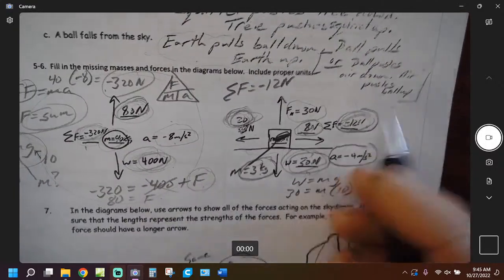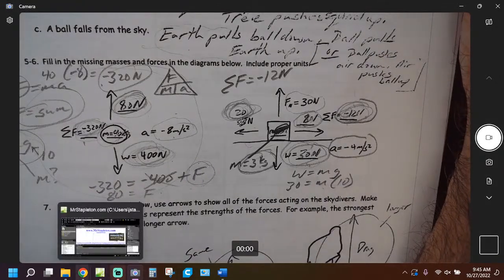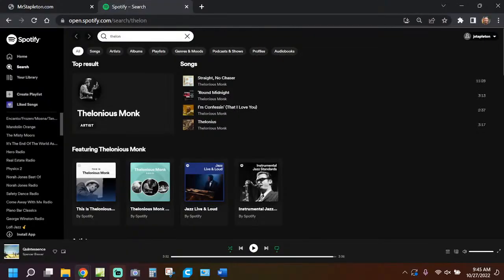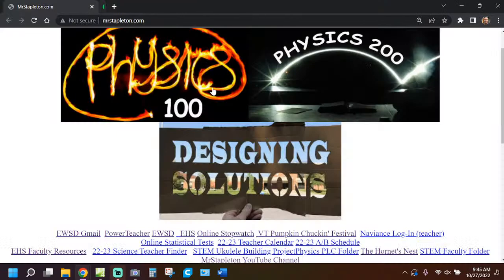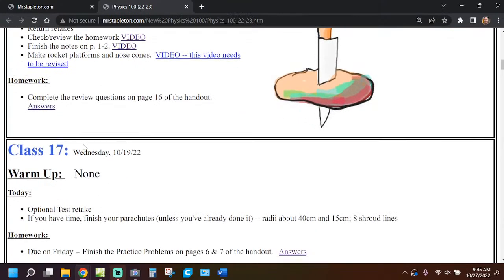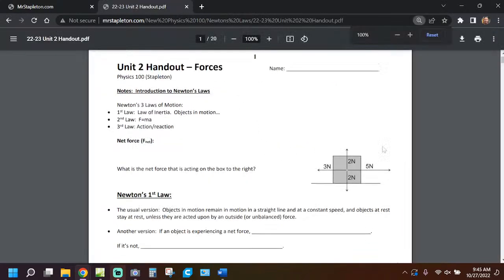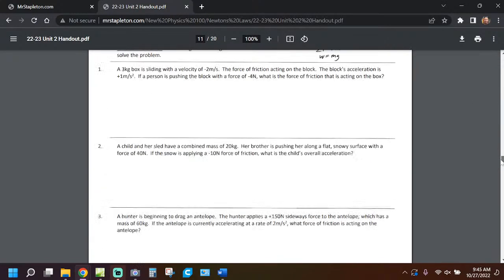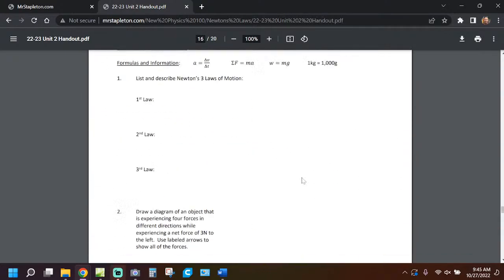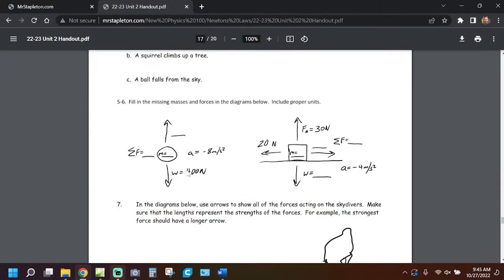Okay, so if you had trouble with any of these and you just want to practice some more, you can either ask me for a clean copy of this, or you can get one from my website. Might need to scroll down a little bit until you see something about the unit handout right here, this PDF. So you could open this up and print that page that we just did and try those again without looking at the answers. Even though you've already done it, it's still a good exercise. I doubt everybody has it memorized. So you could just print page 17 here and try it again.